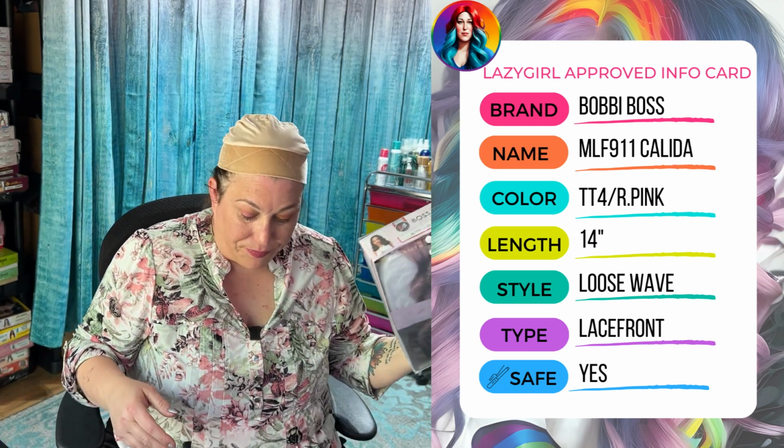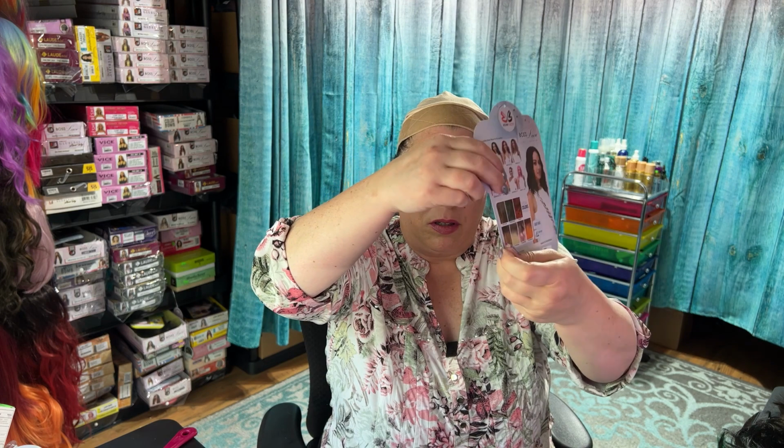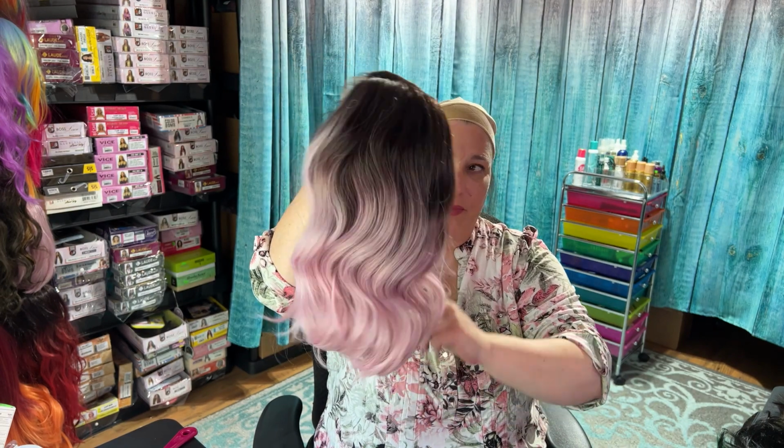I don't know what's going on with my camera. It's going in and out today. It's Mercury retrograde, so, you know. She's cute. I did not try to match my shirt for this one, but it matches. She matches. The clouds and the sun are going in and out.